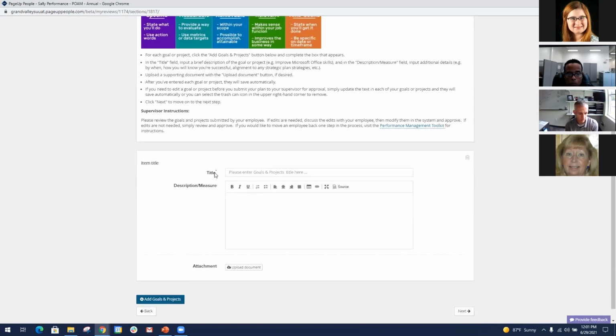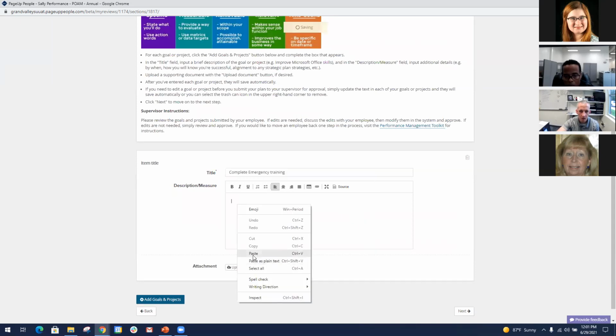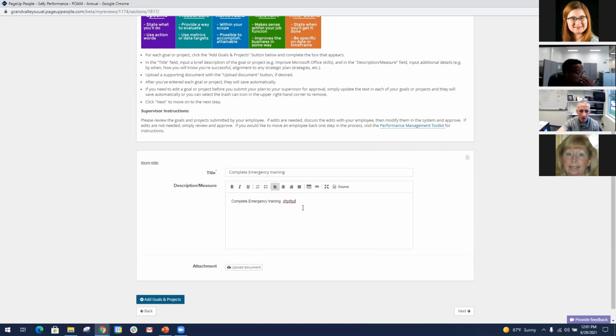The box will appear. You will notice that there is an asterisk beside the title, so that will be a required field. I'm just going to generally pick out some stuff. Your goal was to complete emergency training. What does that mean? You put a description about what that is. I don't know if you can notice, but as soon as I make an entry in the system, there's a little saving button that pops up right here at the top of your screen. So the system is constantly saving your entries.